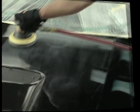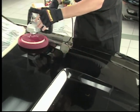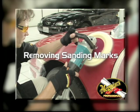Once you have removed the defects by either hand sanding or machine sanding, it's time to remove your sanding marks using a rotary buffer. Removing sanding marks.